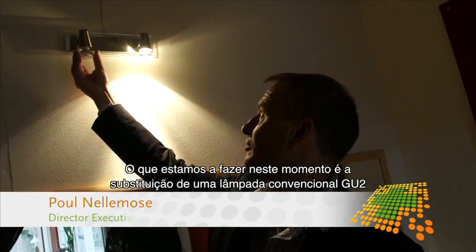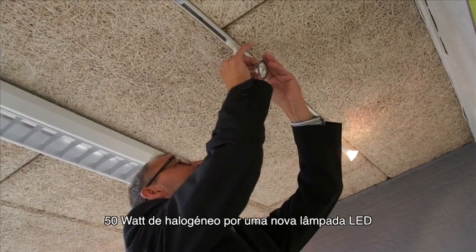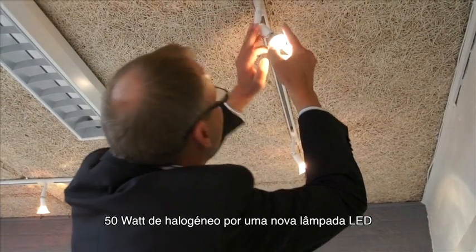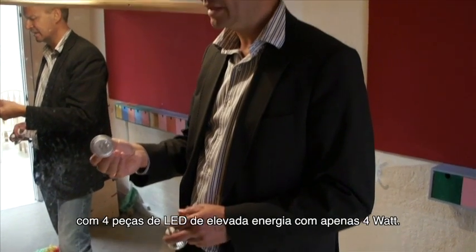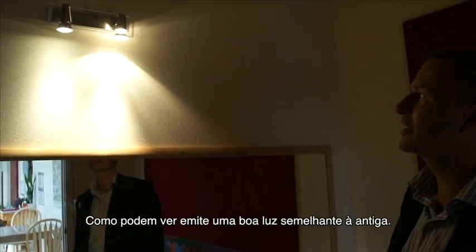What we do right now is make a replacement for a standard GU10 50 watt halogen with a new LED bulb with 4 pieces of high power LED and only 4 watts. You will actually see that it gives a nice light output similar to the old one.